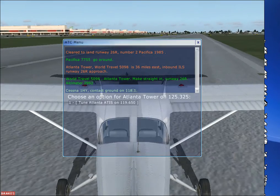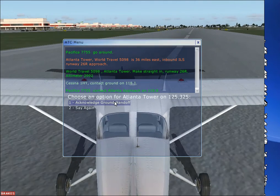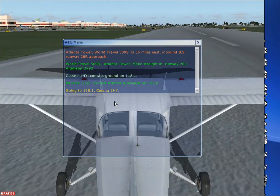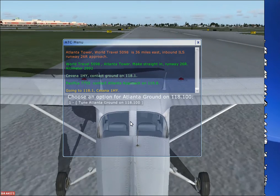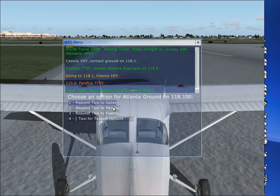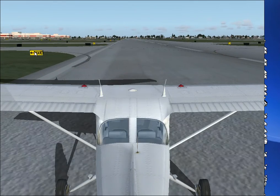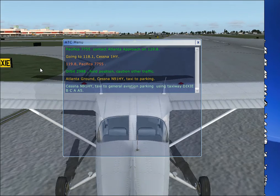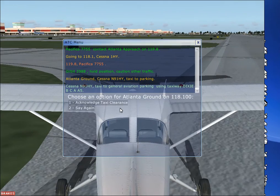Yeah, I see. We totally aced that landing. Dixie. Oh, and we're taxiing via Dixie. I wonder why they do that.